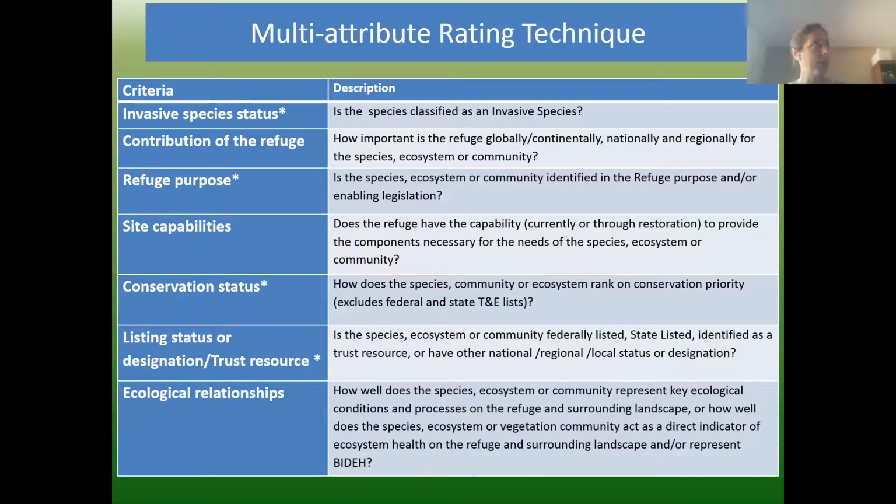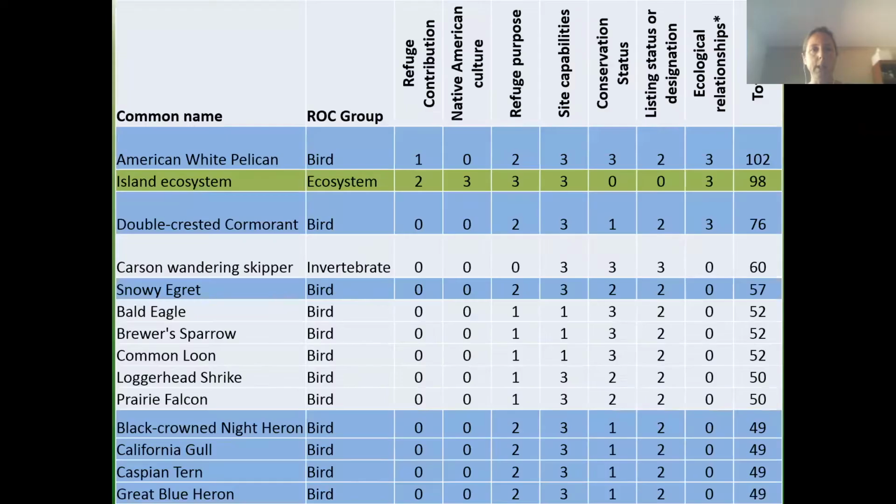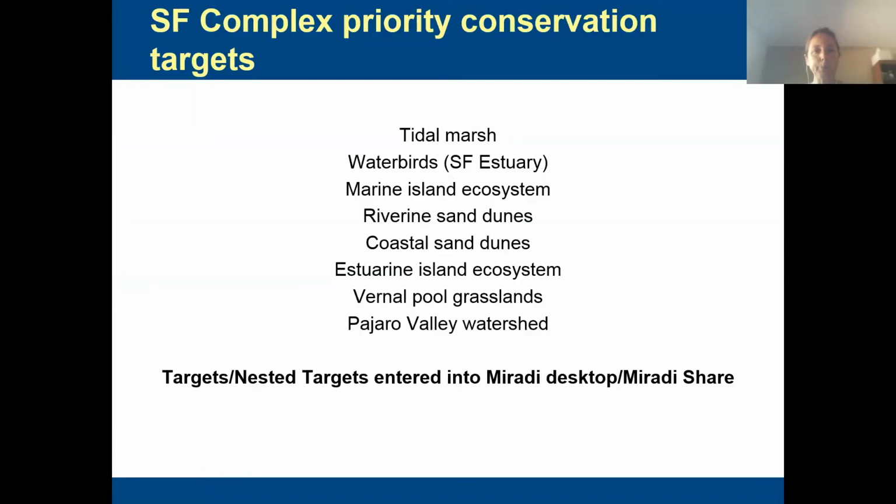They ended up coming up with about, I think it's like 7 or 8 targets. Most of those are ecosystems. And so the criteria that we use are listed here. I won't go into great detail, but it's just sort of demonstrating, you know, we definitely go in a little bit deeper on the target selection. So here are the targets they selected.